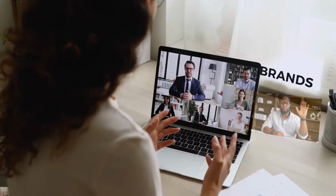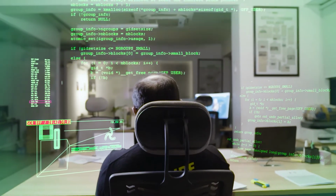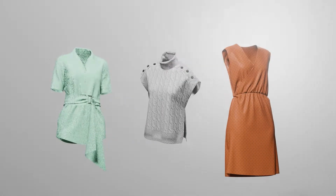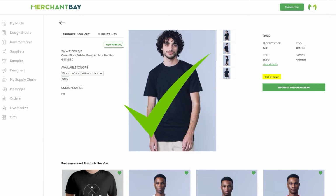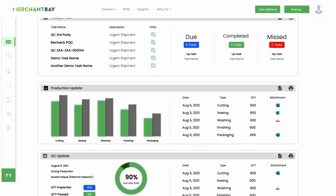Break the boundaries and welcome the brands. Observe, iterate, be data-driven. Make the best platform to trade virtually. Live feature, 3D samples. Make the image display big. No, bigger. Right, digital design studio, digital textile library, real-time order management.